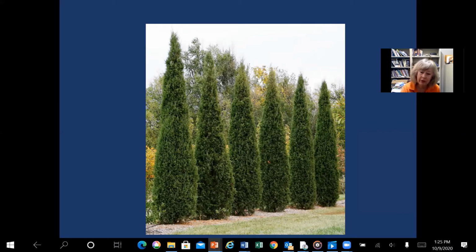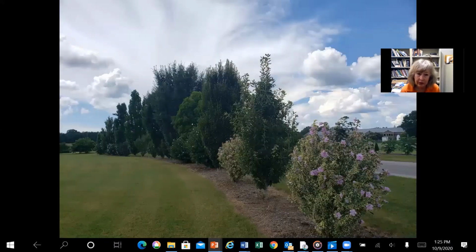And the Taylors have been truly magnificent for staying narrow and reaching for the sky. By the way, we have a columnar plant collection here at the station. You can see us there in the background. I'm sitting in that window right there. And you can come and peruse these at any time.